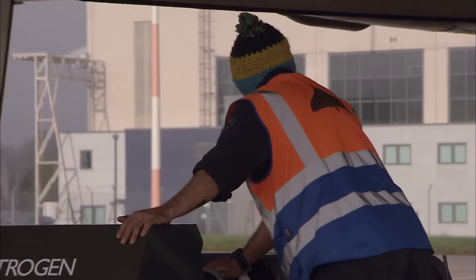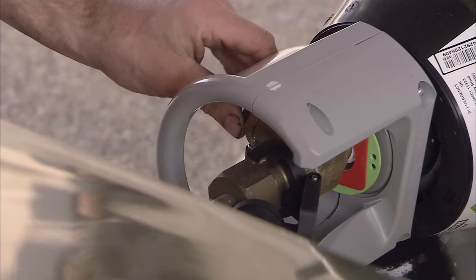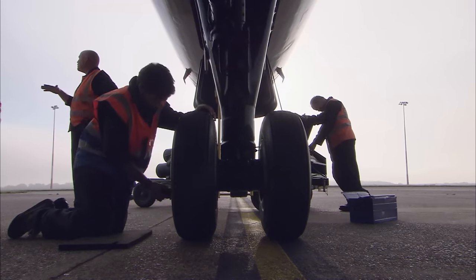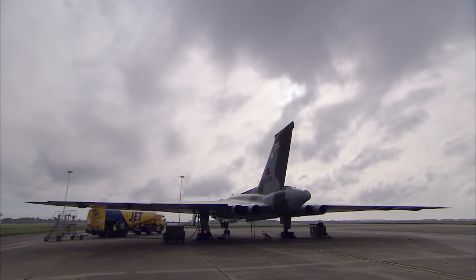There are 3 hours of pre-flight servicing to carry out. The pneumatic systems are replenished. The tyre pressures are checked. And 558 is filled up with fuel.